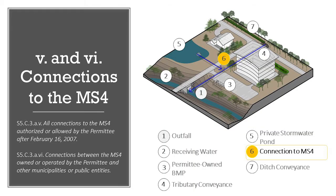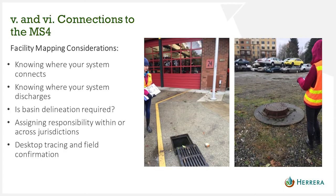So this section is talking about the requirement to map connections to the MS4, so between facilities owned and operated by the permittee and the MS4. So some of the considerations for this type of mapping is just knowing where your system connects. It's not always as straightforward as it seems. And more importantly, knowing where it discharges. So if your facility connects to a system that then discharges 3 miles away into the sound, what does that look like for tracing the path to get there?